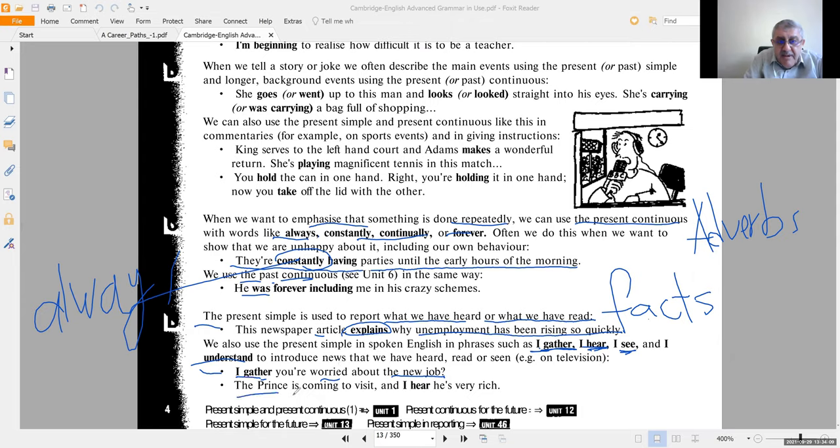The prince is coming to visit and I hear he's very rich. سمعت أنه الأمير جاء زيارة، سمعت، جاني خبر أنه very rich. فهنا لأنه very rich، أنه fact حقيقة، ومع الـ facts نستخدم الـ present simple ببساطة.